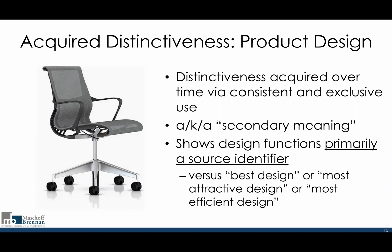When consumers see, in this case, a Herman Miller chair, when they see the shape of the armrests and the fabric and the color combinations, they're like, oh, that's a Herman Miller chair. And hopefully they'll be able to distinguish, oh my gosh, that's a Herman Miller knockoff. But this is distinctiveness that has been acquired through your own efforts. And there are efforts that you could take to make this level of distinctiveness stronger and harder for your competitors to copy as time goes on.